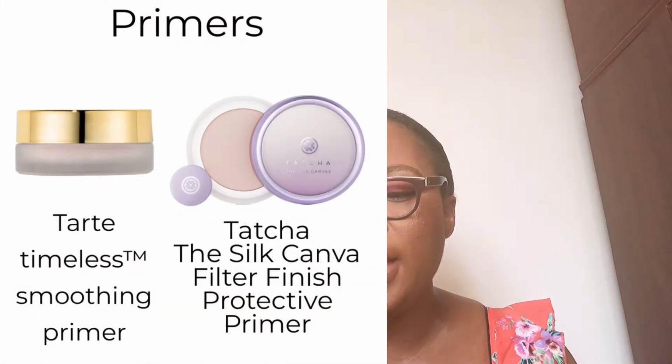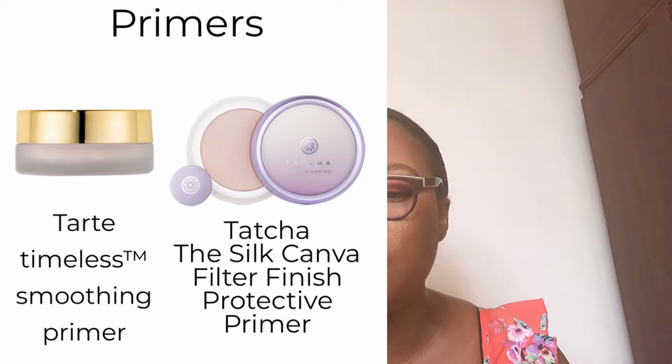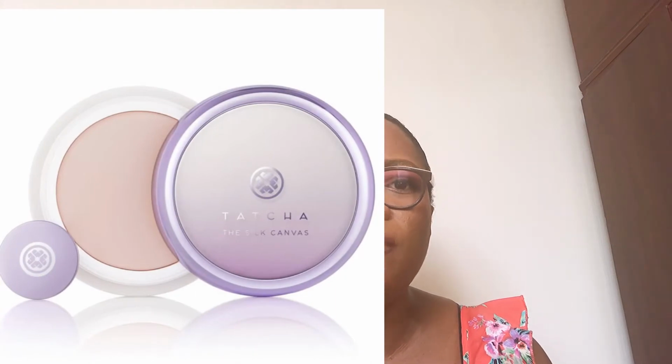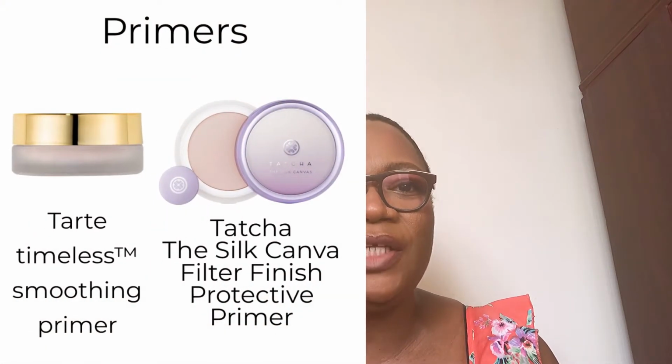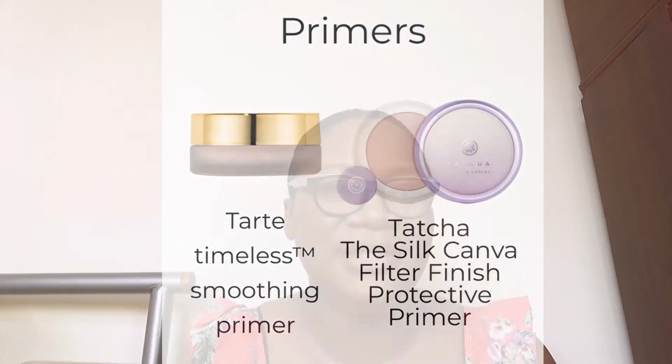You can't go wrong. And the second one that I'll recommend is called Tatcha The Silk Canvas Filter Finish and Protective Primer. So one fills the pores, while the other one blurs. If you combine both together, your makeup is going to be flawless. That's just the beautiful thing about primer. They put the makeup together and disguise your skin like it's much more flawless than it is. You know, no pores, smooth skin and everything. Then your foundation and every other thing can sit on top of it.